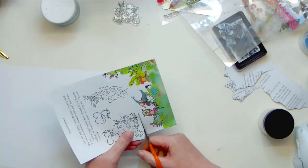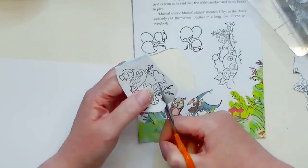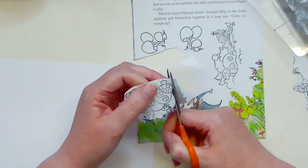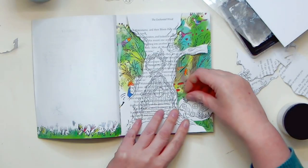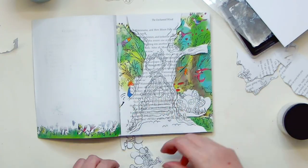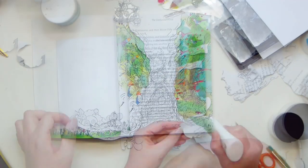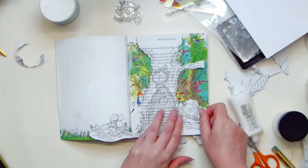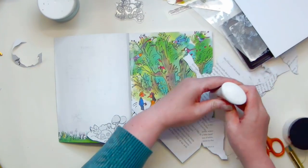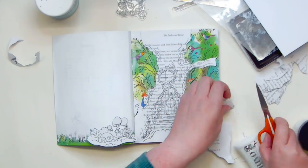Stamp it out, cut it out, and then lay it on the page and arrange it so that I am happy with it. So I'm doing a bit of kiss cutting there, getting close to the edge, and then just arrange it all here until I am happy with it. Once I'm happy with it, I stick it all down. Now at this point, as I'm sticking it all down, I really like the contrast of the white against that coloured background.